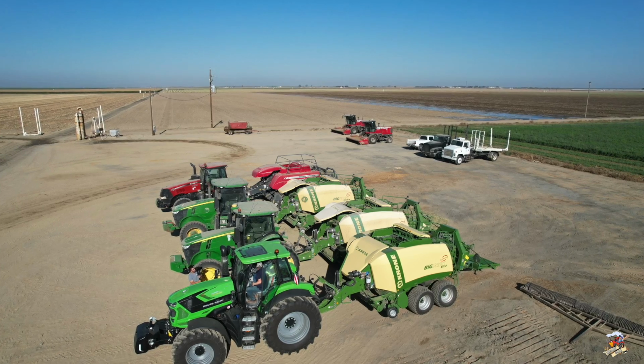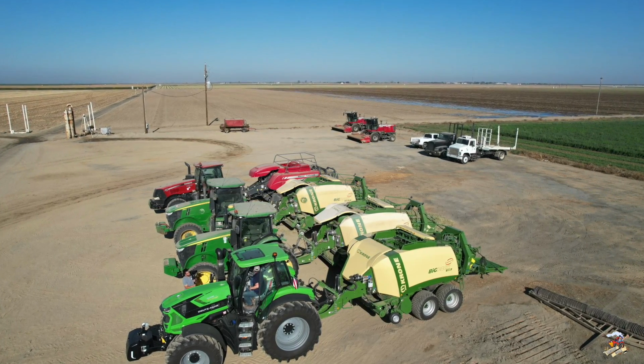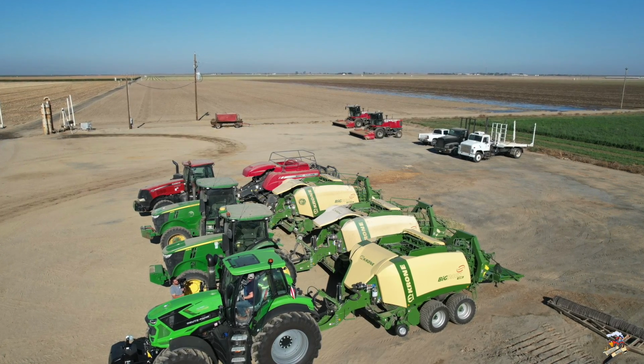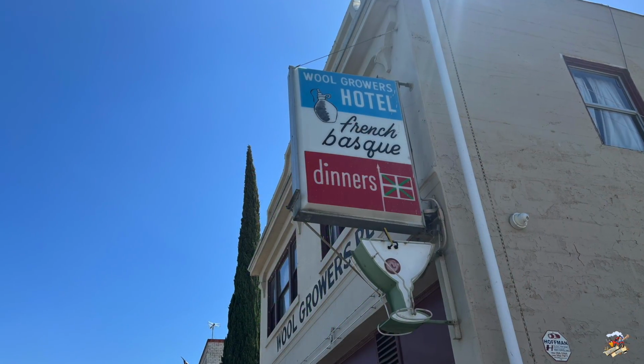So we got to bale for a couple hours till it got too dry. All the tractors were taken back to this area and parked, and we'll not get to bale again till tomorrow when it's just right. Anyways, we break for lunch.